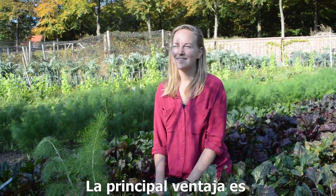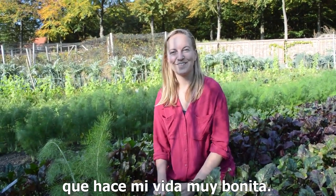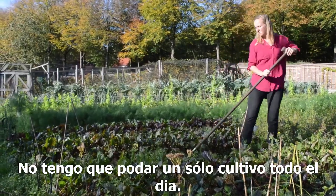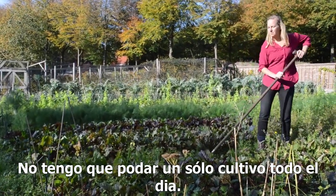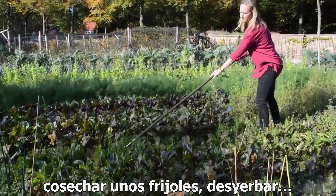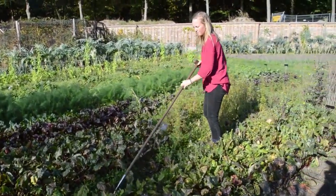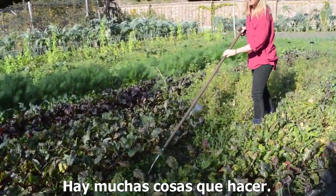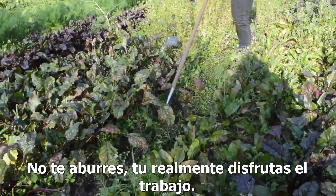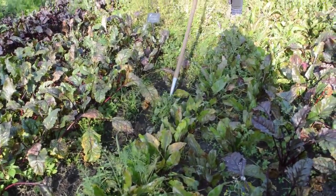The main advantage is that it makes my life very beautiful as a farmer. The work is very nice, it's very diverse. I don't have to weed the whole day one type of crop, but I can do different things. I can harvest the beans standing, I can weed the beetroots like this. There's many things to do, so you don't get bored, but you really enjoy the work. It's really beautiful, the work.